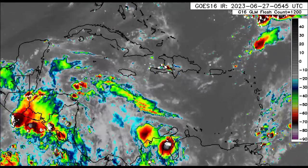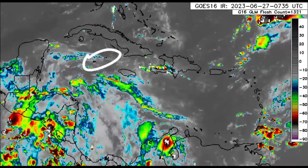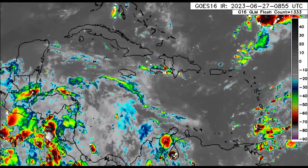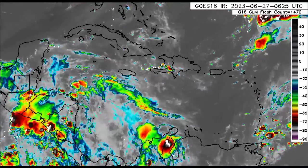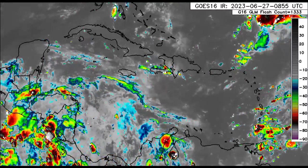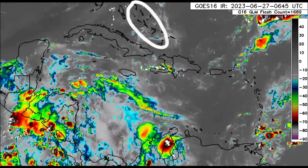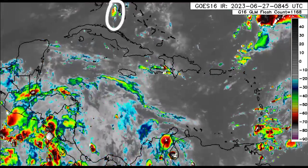Looking into the vicinity of the Cayman Islands, we're not seeing much over there. So maybe you guys notice some overcast skies as the sun rises, and a similar story for Jamaica, maybe with some rainfall in some areas, but nothing crazy going on. Cuba is in the clear right now, as well as for most of the Bahamas, but we do see some shower and thunderstorm activity just to the west of Andros Island.